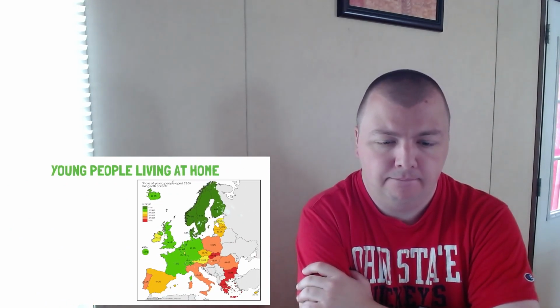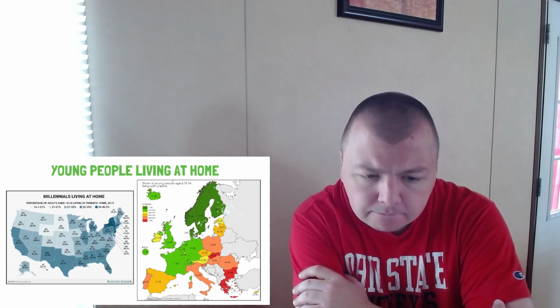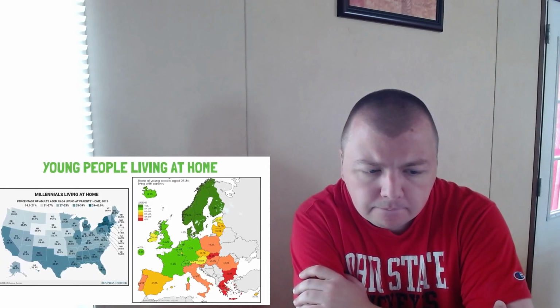Another interesting point to compare is the percentage of young people aged 18 to 34 that still live in their family's home, meaning in most cases they do not yet have the financial stability to live on their own.